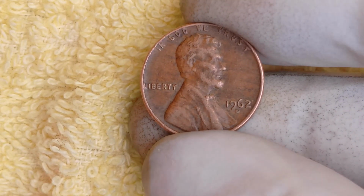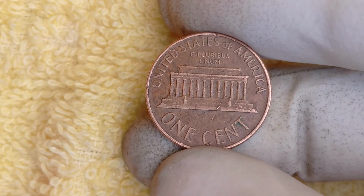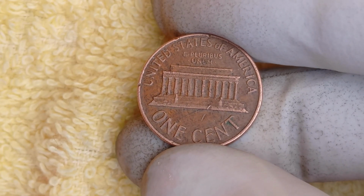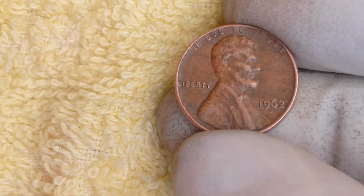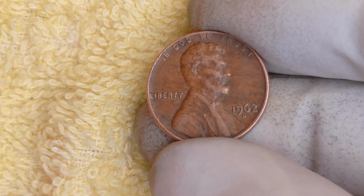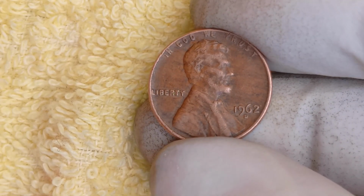Collector frenzy and market demand. The world of numismatics is fueled by demand, and rare pennies like the 1962 D have attracted the attention of wealthy collectors and investors. When demand outpaces supply, prices skyrocket. The extreme rarity of a flawless 1962 D penny with unique attributes has driven its market value to breathtaking levels.